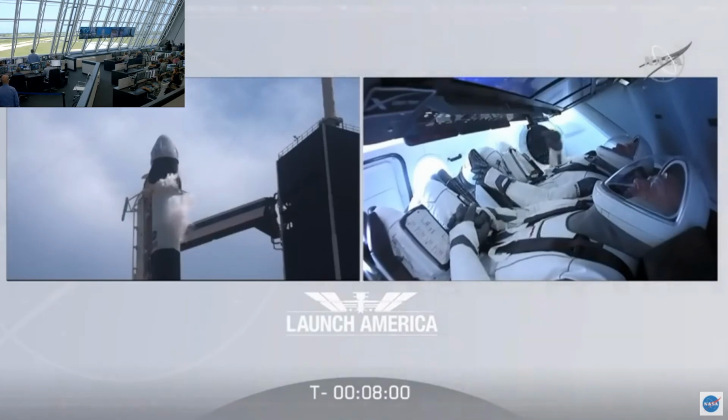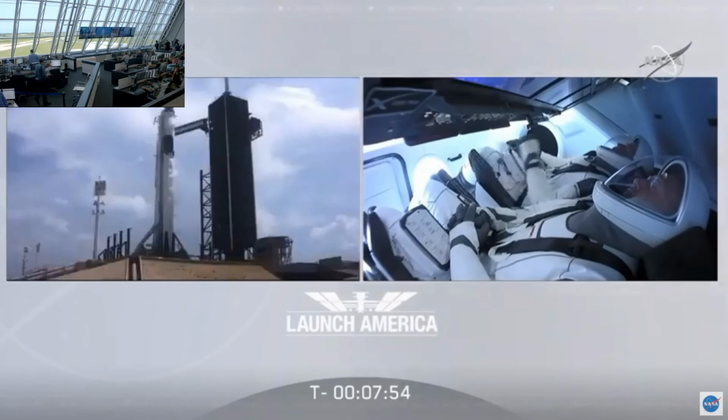So right now, we are waiting for T-minus 7 minutes. That'll start the engine chill. Shortly after that, we will also get the fuel shutdown.